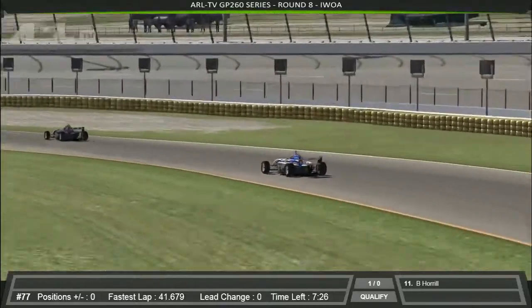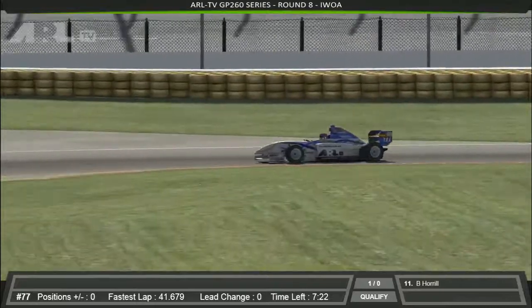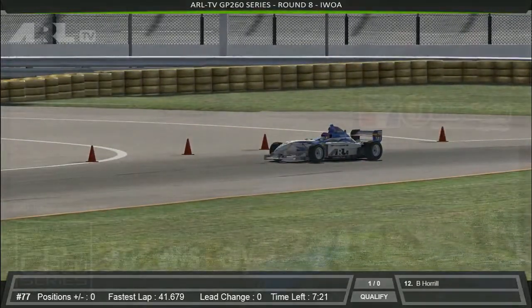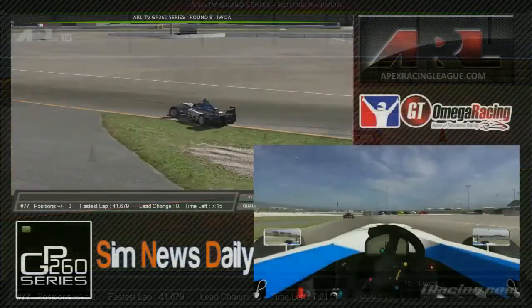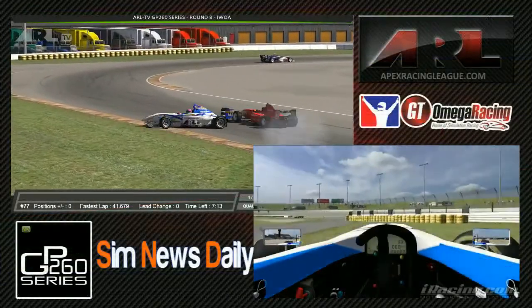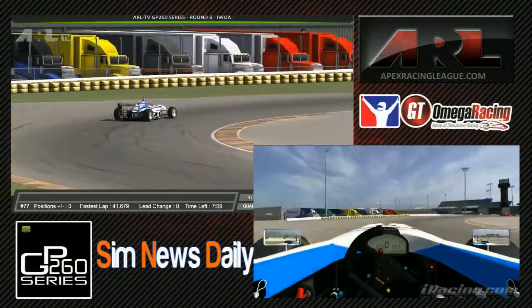Looking at the spread of times from practice, I think it was about a second between the fastest and the slowest guy there. Over a second. I think Pinot joined quite late on, so he didn't have a chance to set one of his best laps.